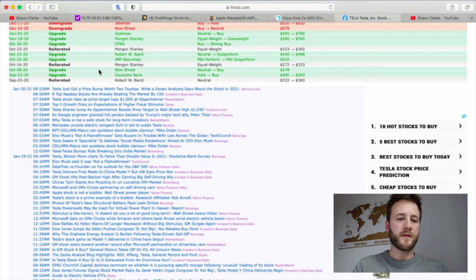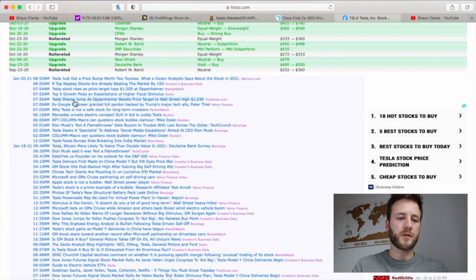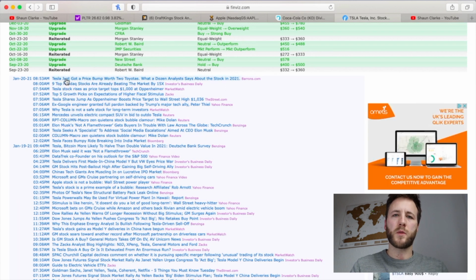And if you scroll a little bit further down, you can see here we've got all the news articles done by day, done by time, which is really, really handy as well. This is why I like this website, because you can really get the most out of the news articles and the information for that particular company. You can stay on top of basically what's happening.